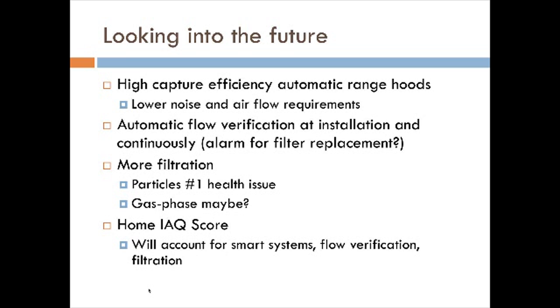I think we're going to do more filtration in homes for sure, mostly because particles are the number one health issue. Possibly we'll look at gas phase removal, so that means removing things like possibly formaldehyde, maybe some other VOCs, oxides of nitrogen, and so on. But I think the gas phase stuff is far into the future. But in the near future, I think we will be doing a lot more particle removal.